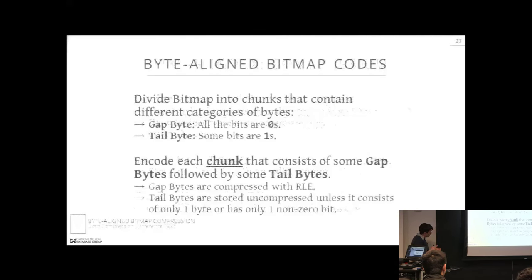All right, so let's talk about what Oracle does. The basic idea is that we're going to split the bitmap into chunks based on what sequences of bytes we see. And we're going to categorize bytes into two groups. The first is gap bytes, which correspond to bytes where everything's zero. And then we'll have tail bytes, where at least one of the bits in the byte is set to one. Again, when you think about the zip code example I had before, most of the bits are going to be set to zero, right?